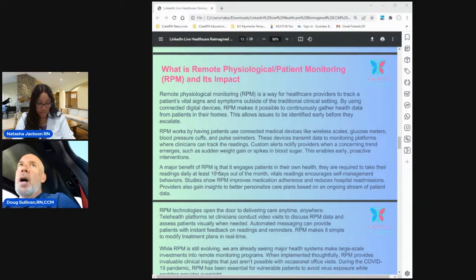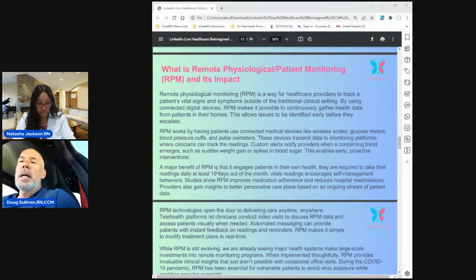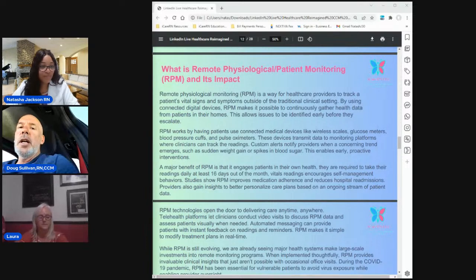Again, it's covered under Medicare Part B, and it has four different codes: 99453, which is the initial setup and explanation of the program; 99454, which is the 16 days of monitoring; and then 99457, which is the 20 minutes of discussion about the RPM; and then 99458, which is the additional 20 minutes, and that could be billed twice if you go over that time. So those are the focus codes on RPM.